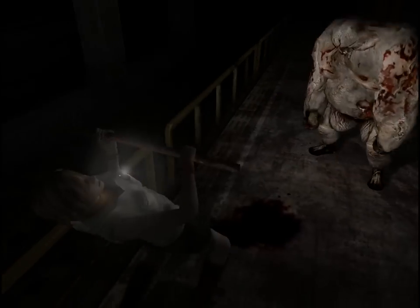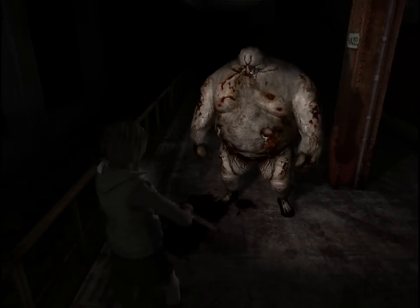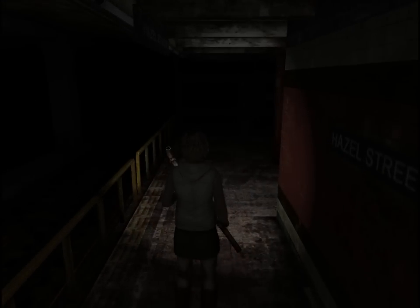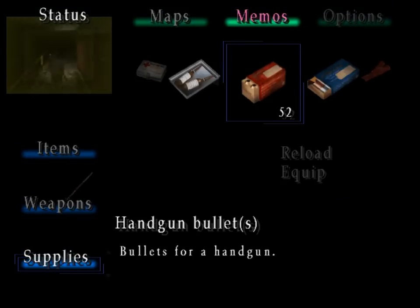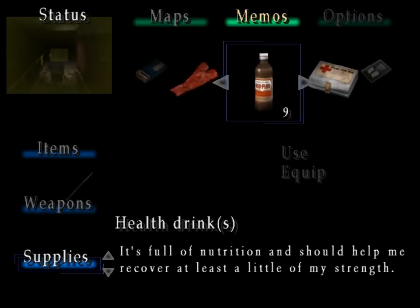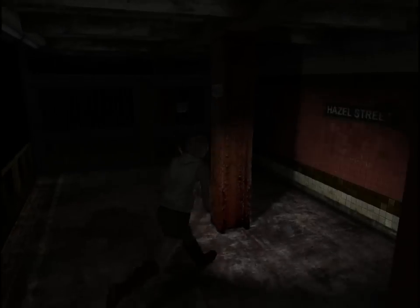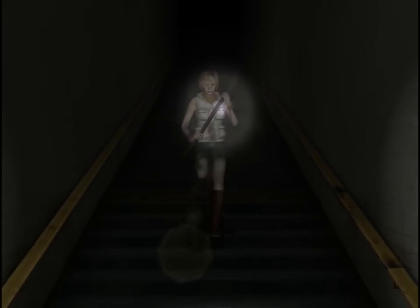Oh! Yeah, say hello to our friend Cancer. And also say goodbye to our friend Cancer, because there is actually no need to fight that particular guy. As you can tell, he does a tremendous amount of damage, and he really does not enjoy being stun-locked, if you can actually stun-lock him. Thankfully, he is fairly slow and easy to get away from, and we don't actually have to go back up those stairs, so fuck it.